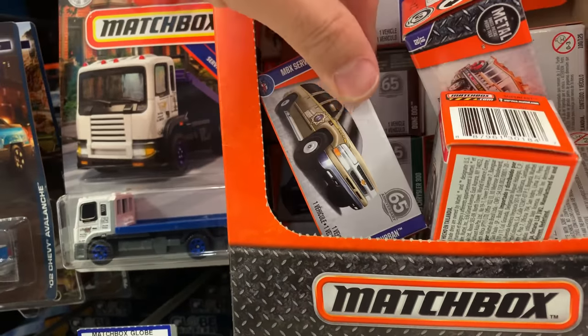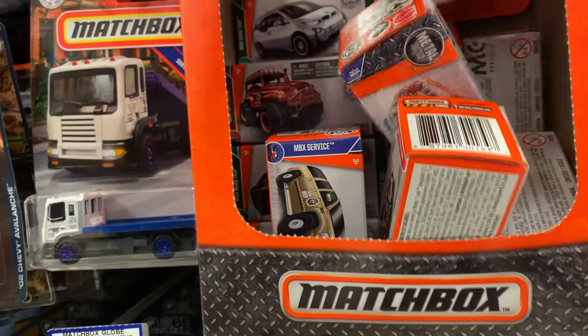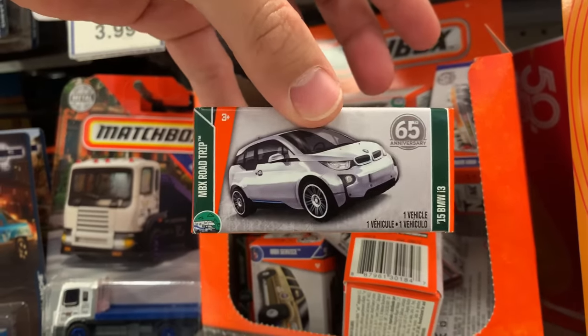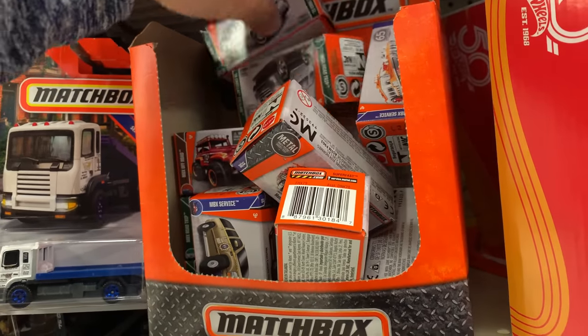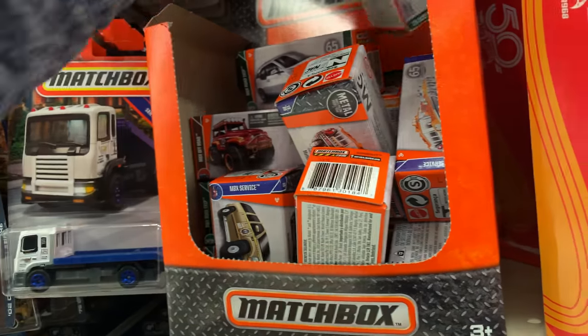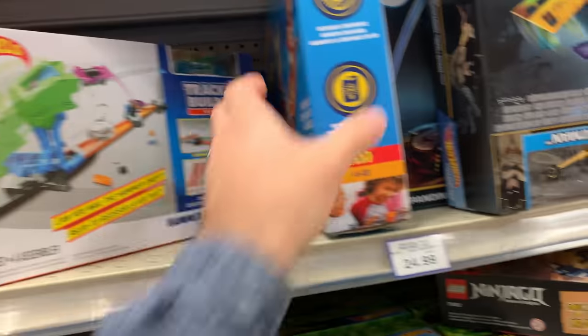Let's see what we have in here. We got the Chevy truck. There's the BMW i3, which was really hard for me to find before. Now I seem to see them everywhere. So we'll pass on that one for now. And what else do we have in here? We got the Escalade as well. That was a really cool one that I was looking for before, but I already picked that one up. So we'll pass on that.